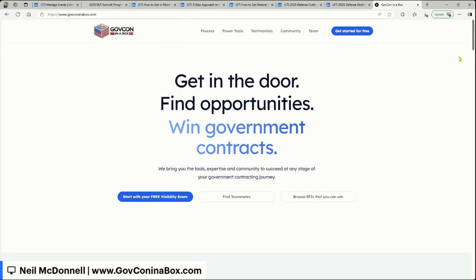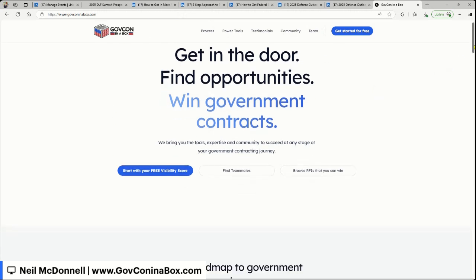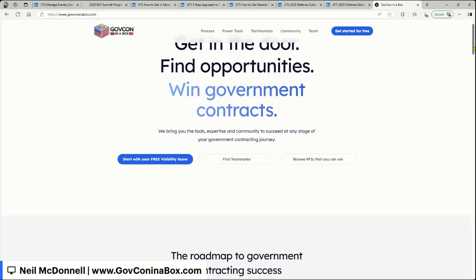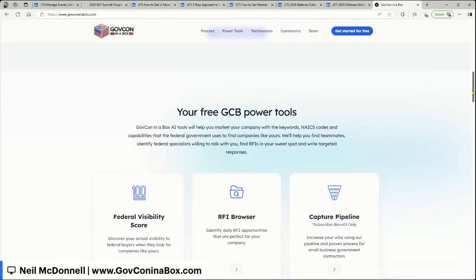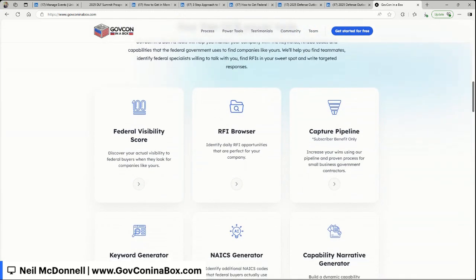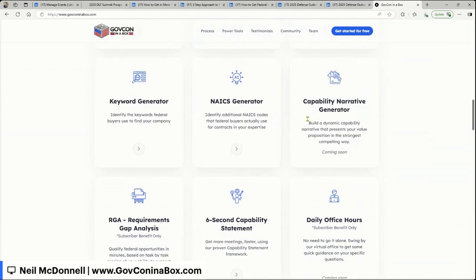This is the tool I use. I own it, but that doesn't matter at the moment. I'm one of 5 co-founders on here, but we use this tool. I use this platform to use some of the tools I was talking about. So here, when I'm doing the NAICS code generator or keyword generator, you can come down there and see that.